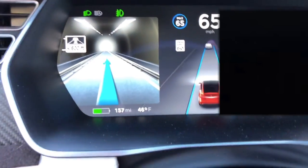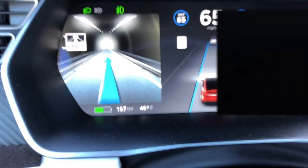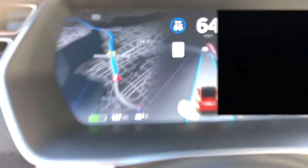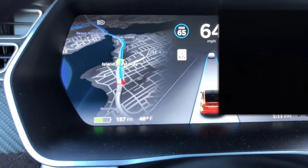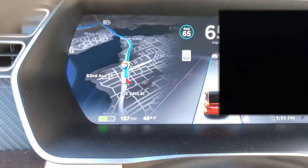Okay, so we're now out of the tunnel. Hello, we're out of the tunnel. Okay, so now it shows this yellow coming up again. There's a yellow section coming up. There's nothing on the main display.